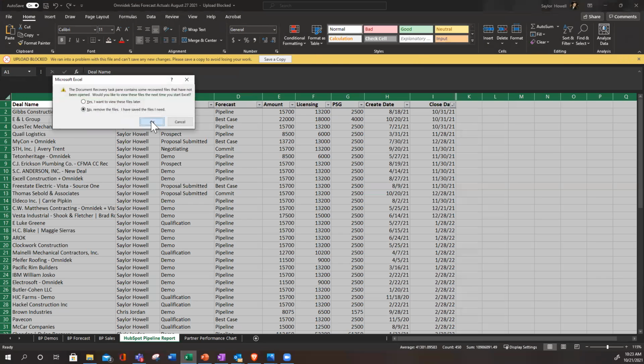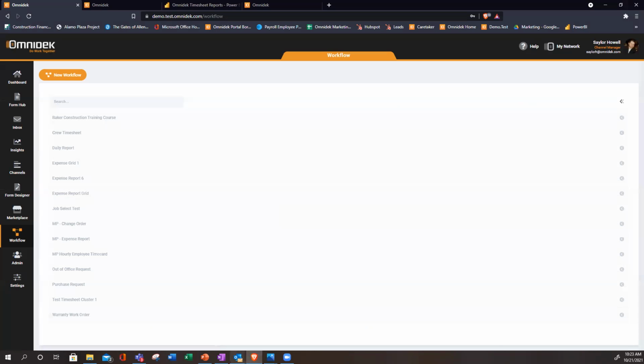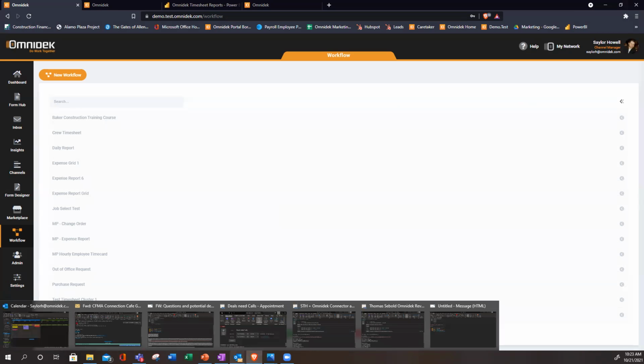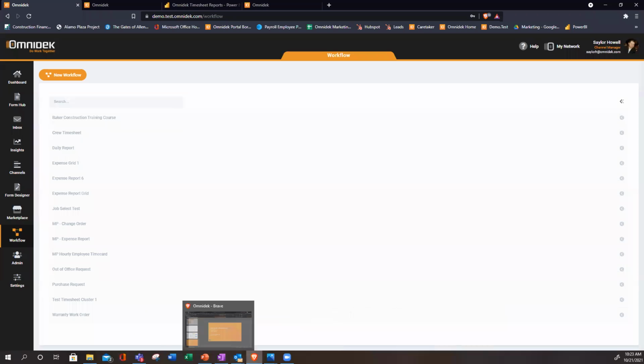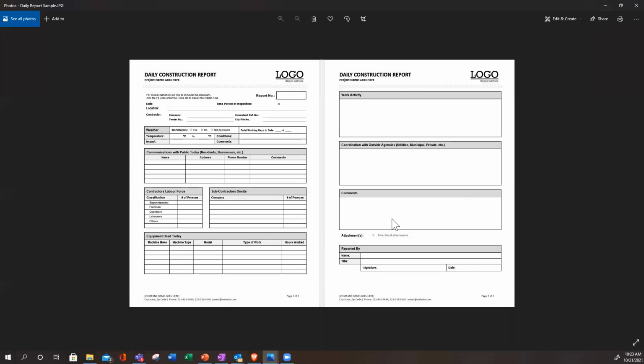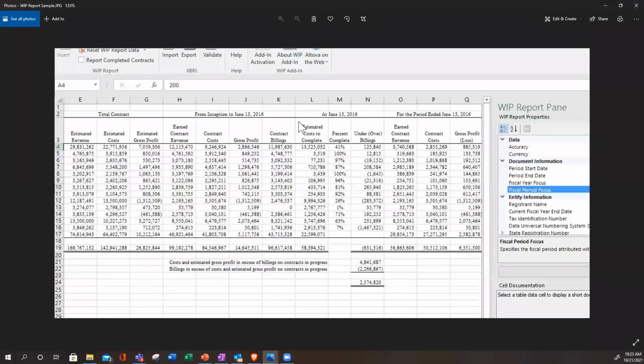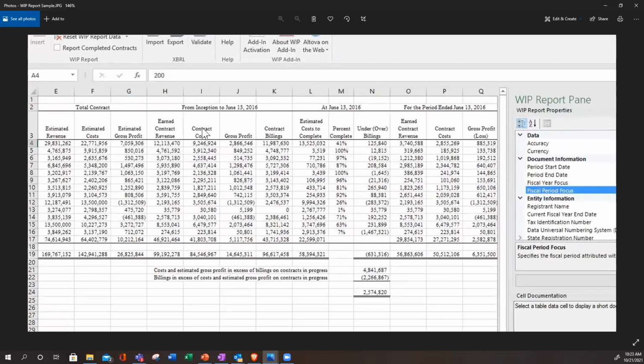My apologies there. So I'm going to pull up a daily report here. So this is my daily report, and I'm also going to pull up a WIP report. We're probably all familiar with a WIP report. If you use one, this is a sample of what one looks like.